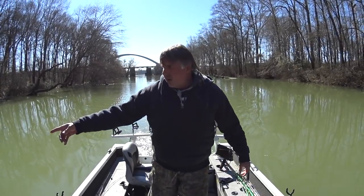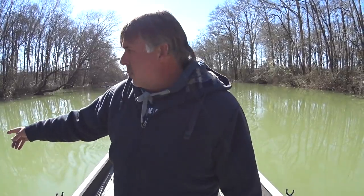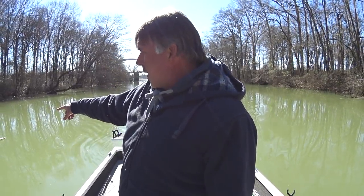There's some kind of commercial fishing stuff I'm passing all over the place. They got them tied off, got them marked. This could be a big net coming up through here, I don't know.